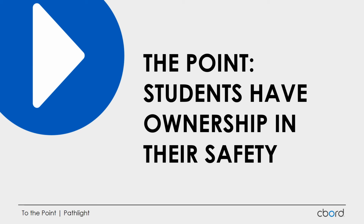That was the point of our To The Point. Students will have an ownership in their safety, particularly in a way that they probably aren't doing right now. Another point is that we are having a free trial program with Pathlight. So you can get the software, installation, e-training, and 90 days of use to try out on your campus.